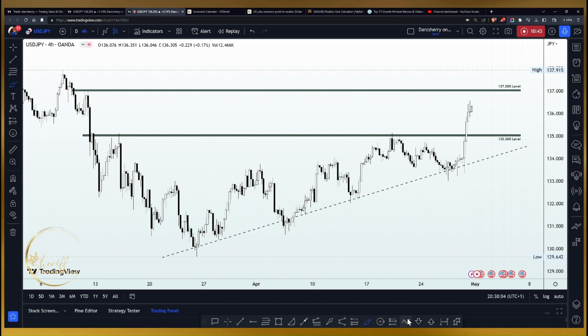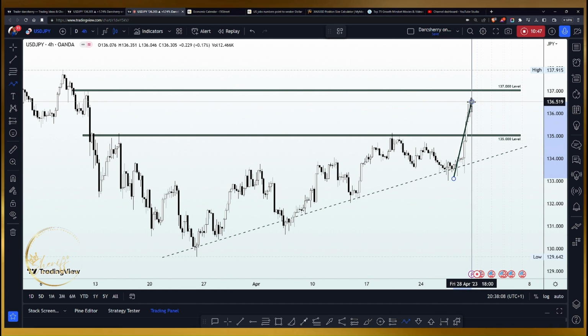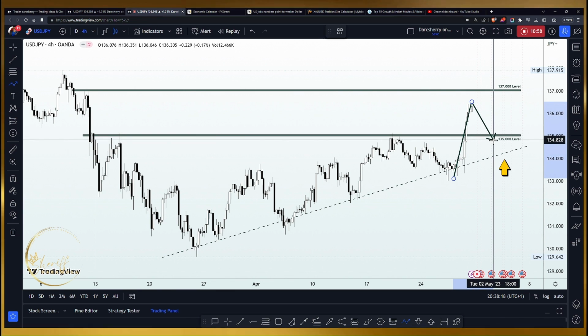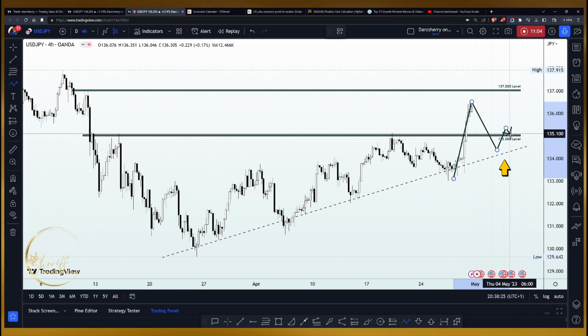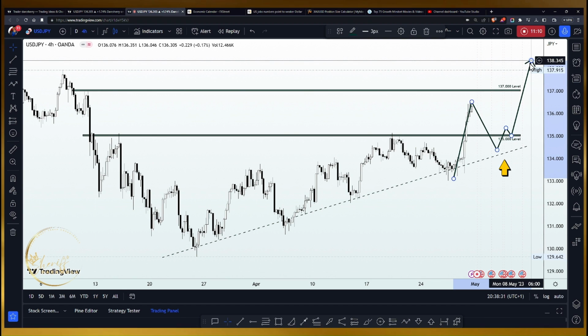And from a technical standpoint, whenever we have a breakout of a key structure like this, that is the 135.00 level in this scenario, there is a likelihood that price action will still probably come back to do a retest of that structure, or even the trend line here, probably with a sharp rejection, reversal pattern appearing above the structure or around this level on our lower time frame to confirm the trend continuation to the upside.